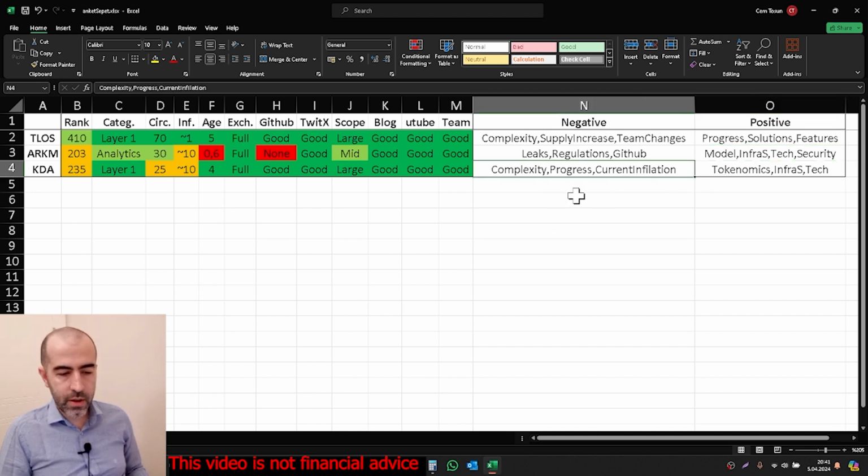And for KDA, the negative thing is that KDA is still a complex layer 1 blockchain with proof of work and layered infrastructure, and the progress is slow for KDA. The community of KDA is exhausted about the slow progress, but it's still okay for me. And the current inflation on circulation amount is a bit high. We need to be careful on that.